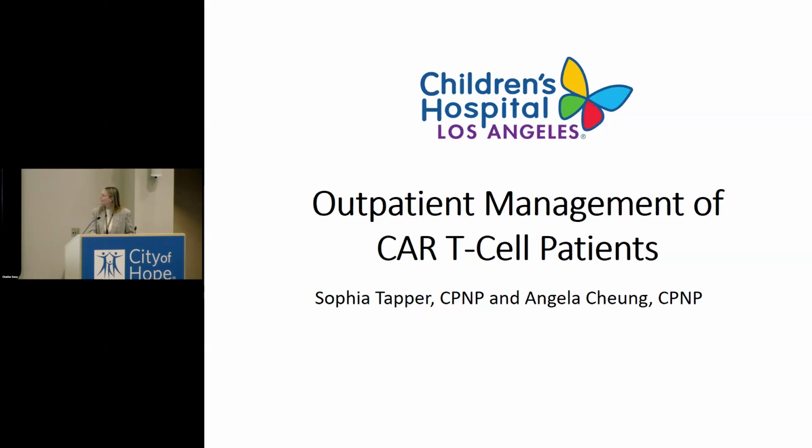As you can see, there's a ton of people involved in getting CAR T cell therapy. I'm going to be specifically talking about patients who get CAR T cells and how we manage them in the outpatient setting. Clearly, it's very multidisciplinary. There's a ton of people involved, and a lot of logistics for the families to come to the hospital as frequently as they need to if they're going to be managed outpatient.